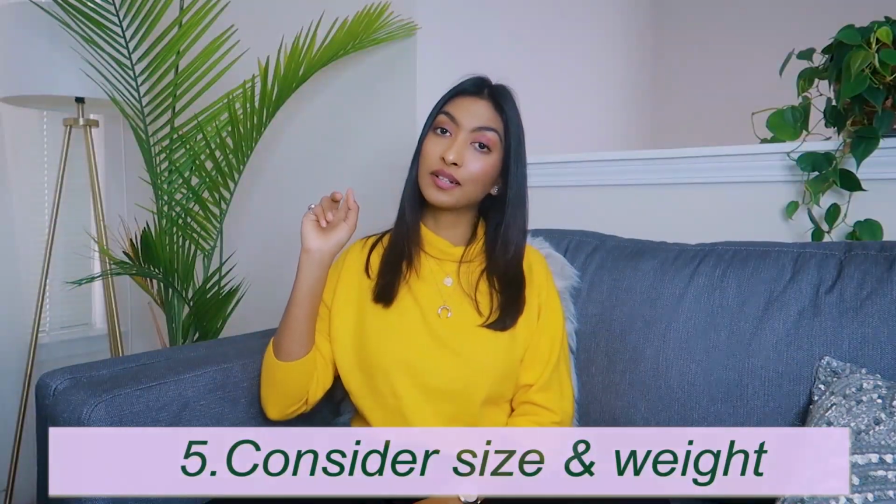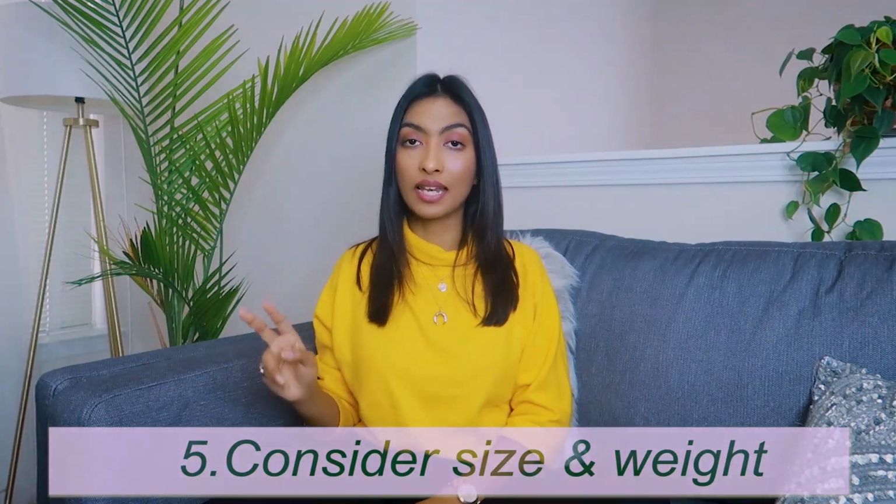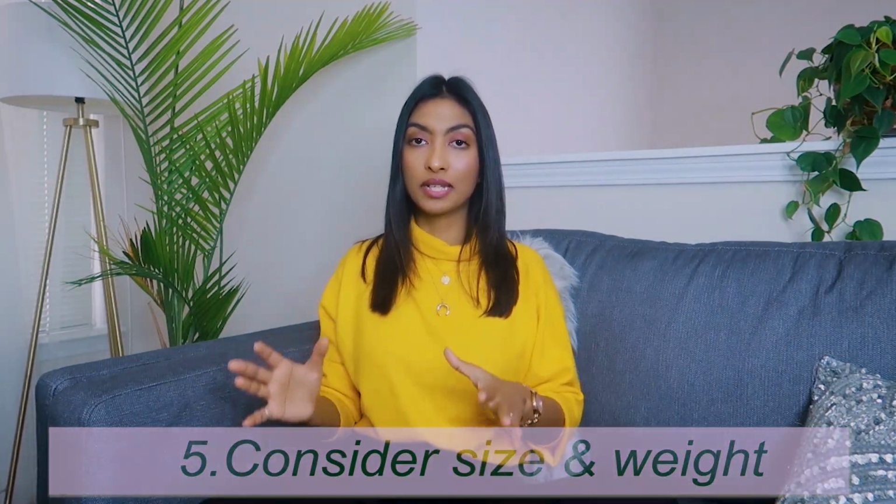My fifth tip is to consider size and weight while packing. By that I mean putting lighter items in the bigger boxes and heavier items in the smaller boxes. This is going to save you from back pain, because when you are carrying, it's way easier to carry a smaller box which is heavier as compared to a bigger box which is heavier. So I always do that. I always keep lighter items like cushions and pillows in big boxes and heavier items in smaller boxes.